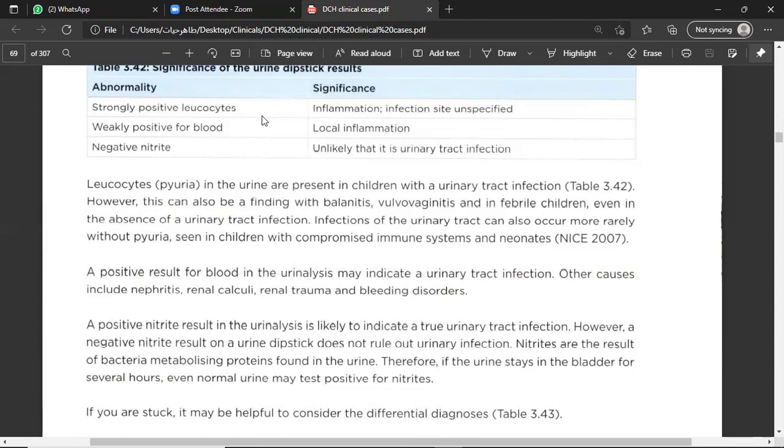infection. But nitrite here in this case was negative. So it is unlikely that it was UTI. So what does the NICE guideline say? NICE guideline says infection of the urinary tract occurs more rarely without pyuria, seen in children with compromised immune system and in units. So remember, UTI is very rare without pus cells, without the WBC. So very rare.